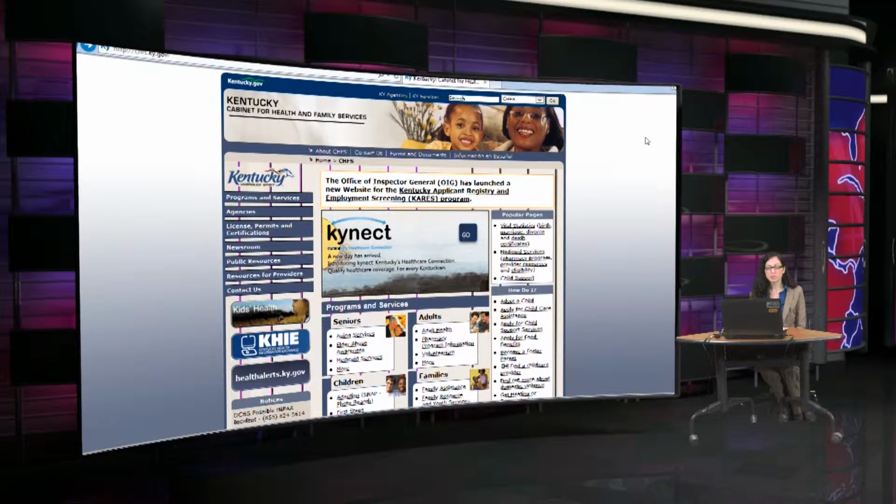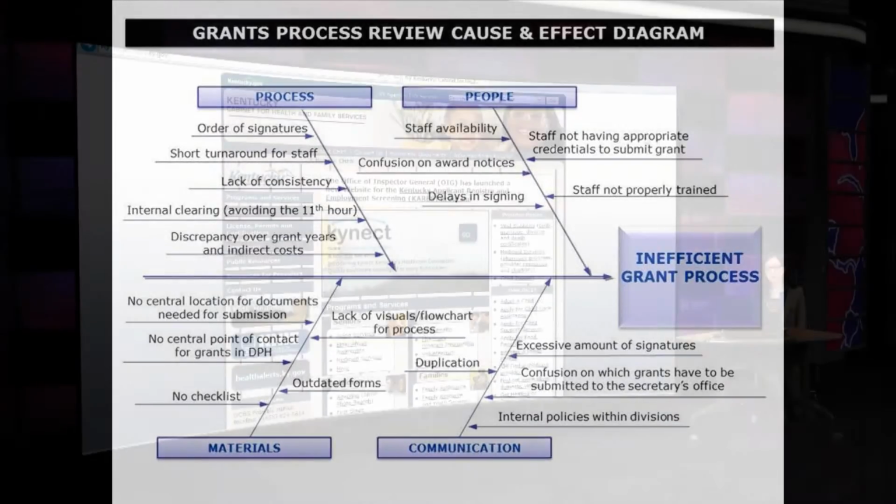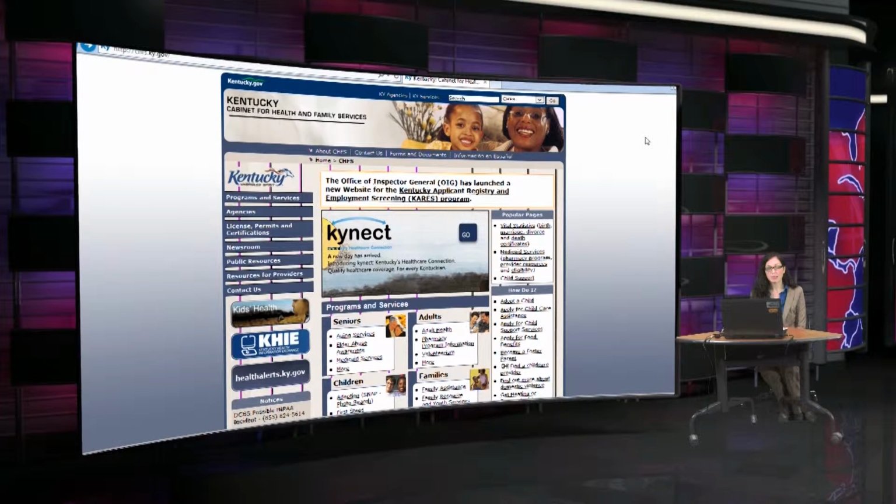During our first few brainstorming sessions, we created a fishbone or cause and effect diagram. This helped us to identify possible causes to an inefficient grants process. And as you can see on your screen, there were many factors that were involved. So our team ultimately decided to focus on what we could control, with that being having a central location where all of the necessary information would be located, as well as regularly updated, a formalized process for grant approval, and resources to assist the employees when they were writing their grants.